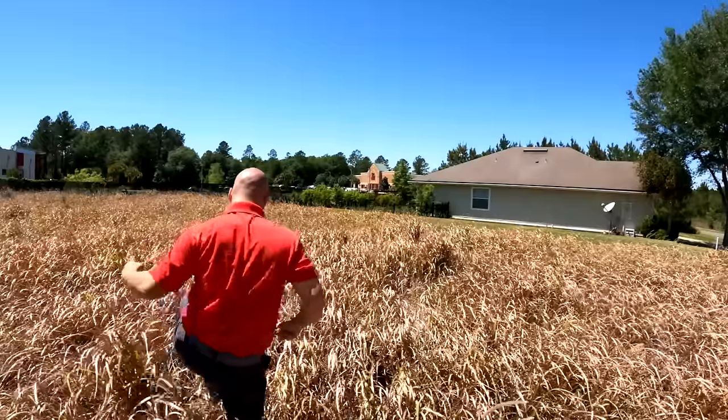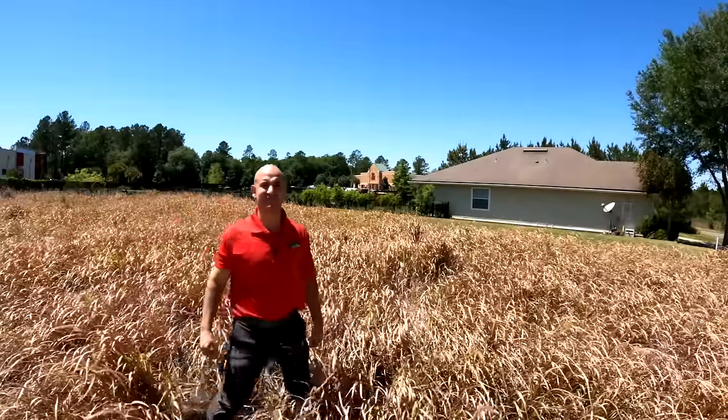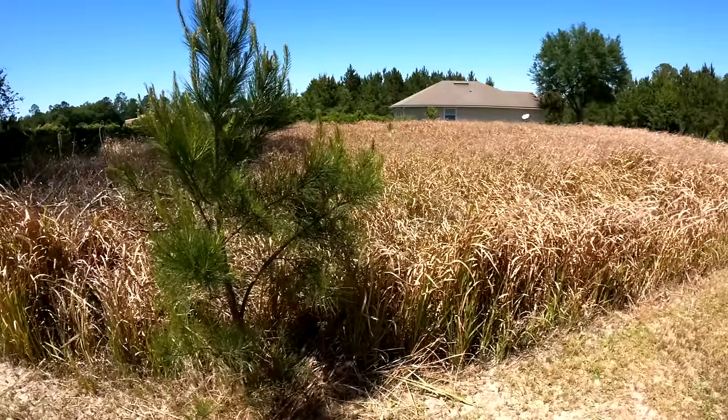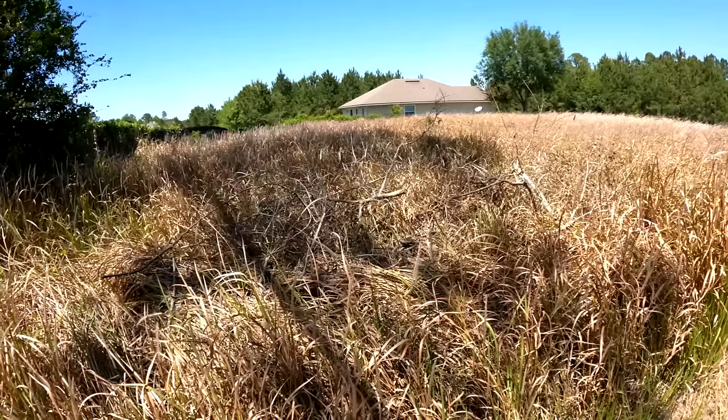The city maintains the front every once in a while, but it's one of those things where they just don't have enough man hours to take care of everything. So there's this huge patch that they just kind of ignore.